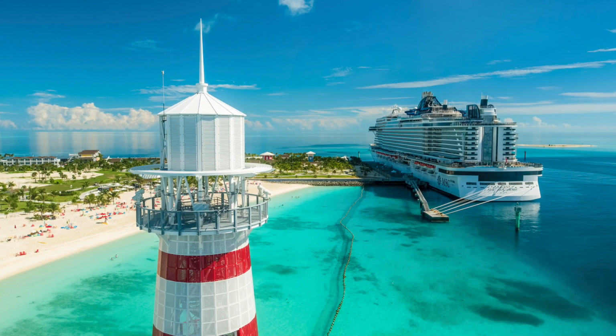I want to give an honorable mention though to MSC's private island, Ocean Cay Marine Reserve in the Bahamas. I do want to give an honorable mention to that.